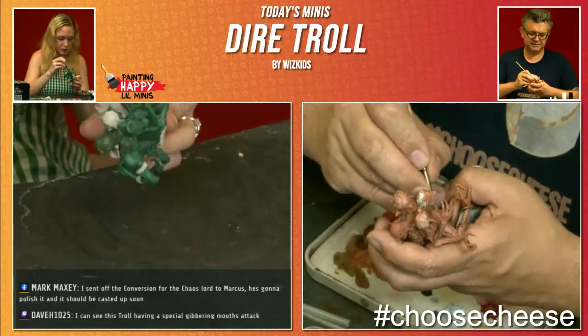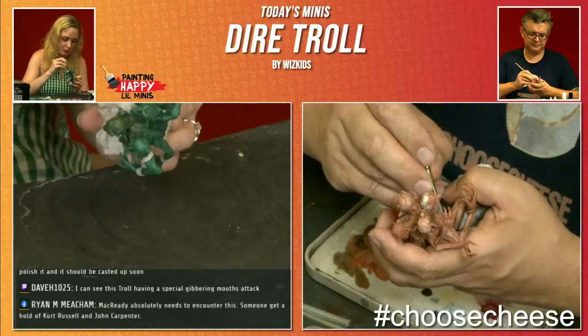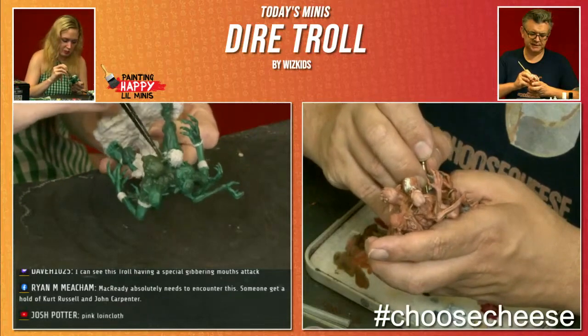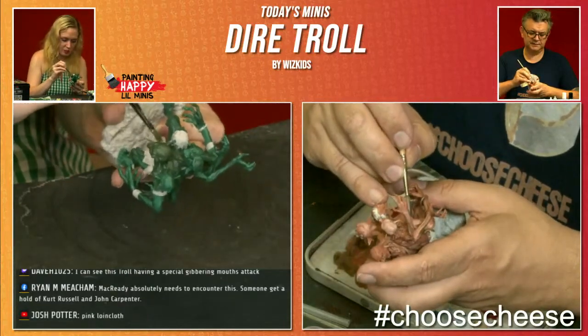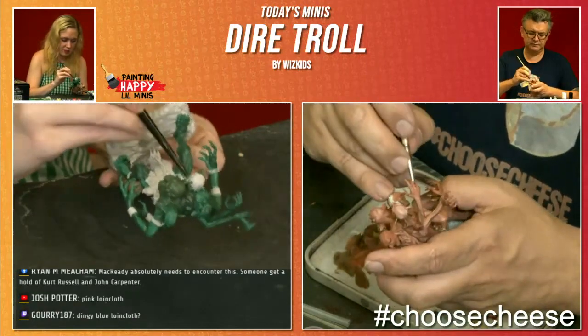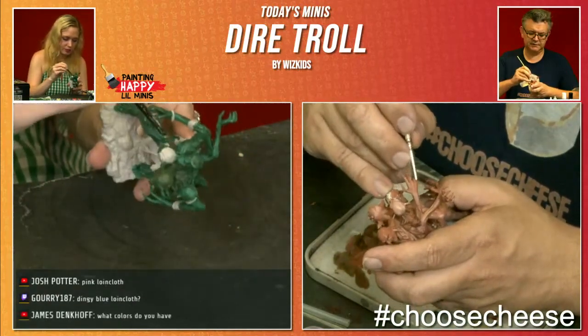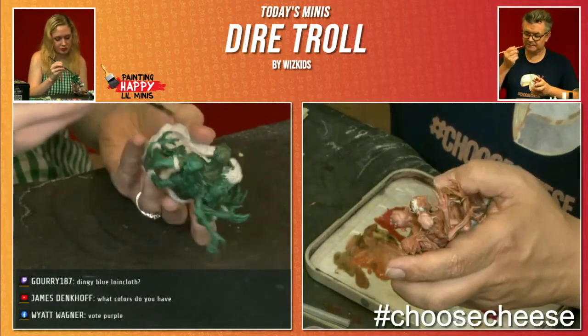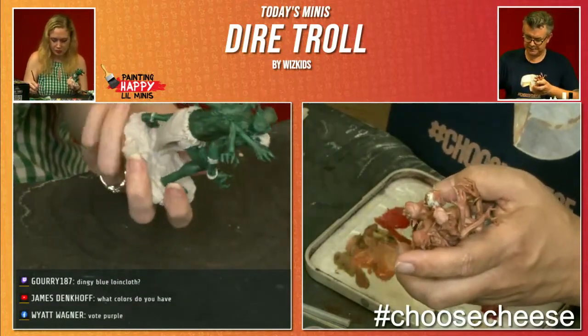I'm just wondering if I should mix some of the... Actually, that's what I might try. Initially, I was thinking doing some of the textural bits with the black-red kind of wash. True. If I do those with the black-green, I think that'll be an interesting kind of finish there.